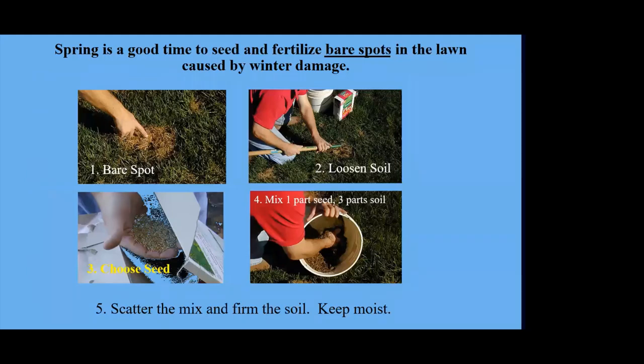All right, so springtime is a good time to seed and fertilize the bare spots. Not to seed and fertilize your entire lawn, but the bare spots in the lawn. Fall really is the best time to seed, and early fall is a better time to fertilize. But right now, when spring is coming, is the best time to find all the damage and seed and fertilize those spots. And here are our steps.